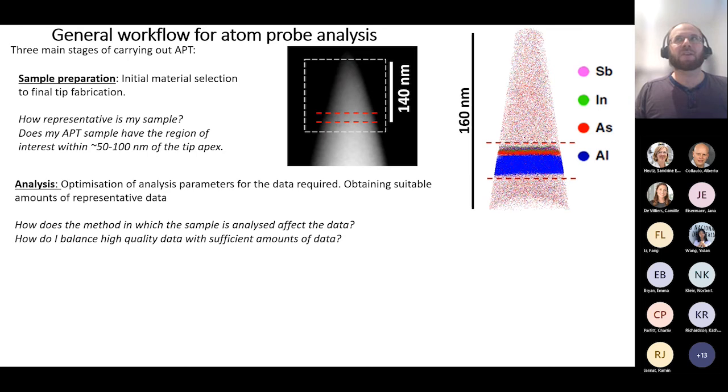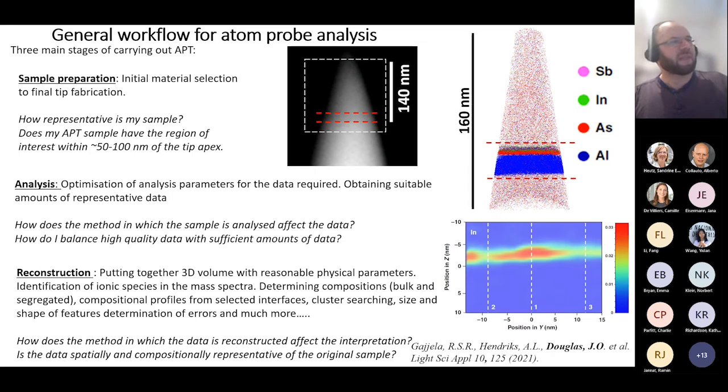Are you analyzing it with the correct parameters to make sure you're not inducing artifacts? In this case, this is a quaternary quantum dot system that I did some work on last year. And then the final part is making sure that the reconstruction, the data analysis part, is actually physical. And then can we link it back to anything else we know about the material a priori? So we already had TEM images of the quantum dot system and scanning tunneling microscopy. That allows us to look at, in this case, the indium concentration of a quantum dot and look at the size and shape of this distribution compared to the other elements.